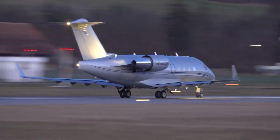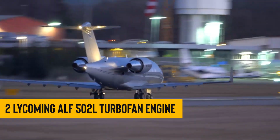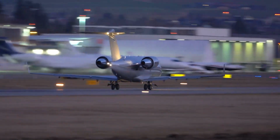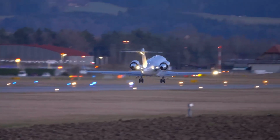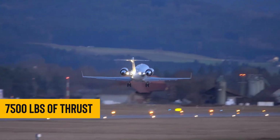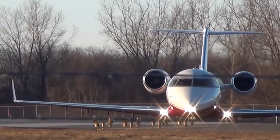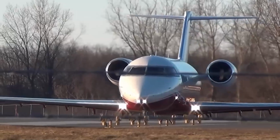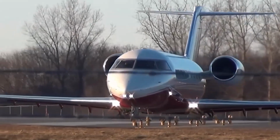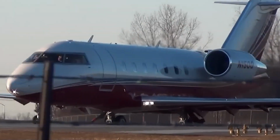Performance metrics. Let's get into what powers the Challenger 600 and what flying in one feels like. This jet takes its muscle from 2 Lycoming AL5002L turbofan engines. Each of these powerhouses can go for 6,000 hours before needing a timeout, and they kick out a solid 7,500 pounds of thrust. Back in the 80s, when this jet first hit the scene, those numbers were pretty impressive for a business jet. Choosing these engines was a turning point. It meant the Challenger 600 could hit the speed and range targets it was aiming for.